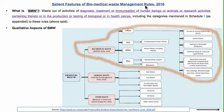In this set of rules, it is made clear what biomedical waste is, what its qualitative and quantitative aspects are, and then how to manage this biomedical waste. Now, if you understand or are aware of these aspects related to biomedical waste, it becomes very easy to obtain biomedical waste authorization and also to comply with the conditions prescribed in your authorization.